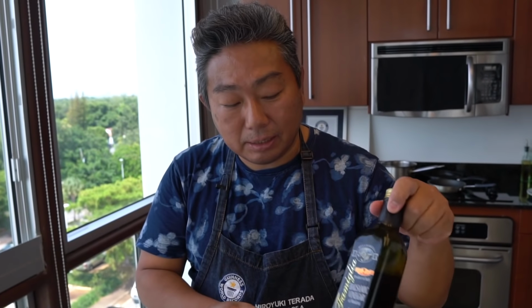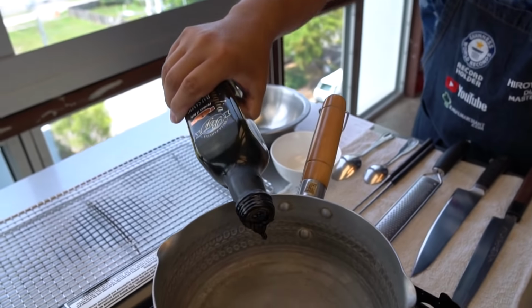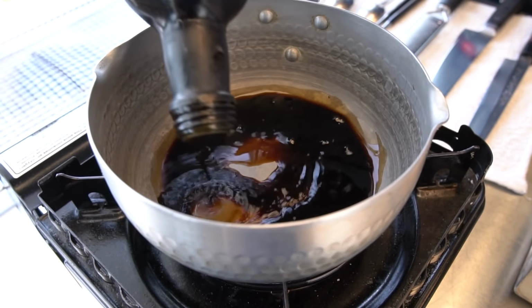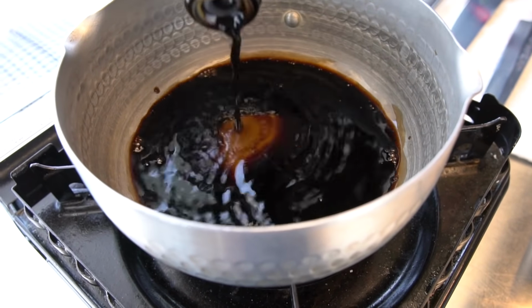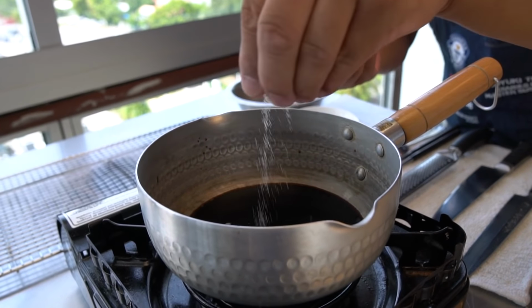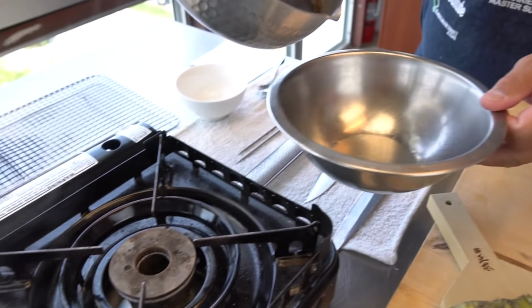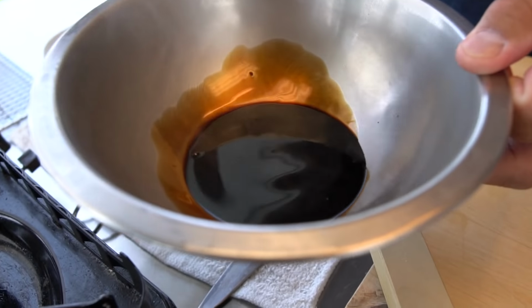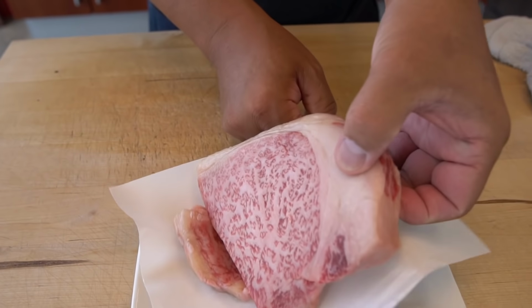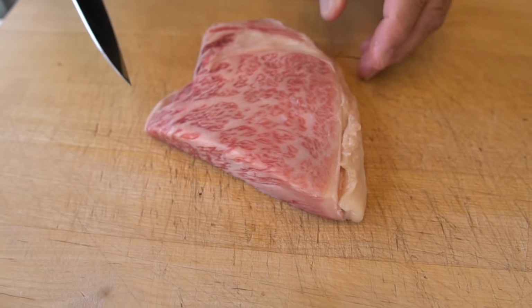Very nice. All right, Hiro, let's begin. Okay. First one, I wanna do balsamic vinegar. I'm gonna heat it up and glaze it a little bit. Okay, I'm gonna add just a little bit of sugar. Okay, that's it. Then I'm gonna keep it in the bowl, and just let it cool down. Okay, next step, I'm gonna work with the Wagyu beef. This is good, but I'm gonna take out all the fat section.